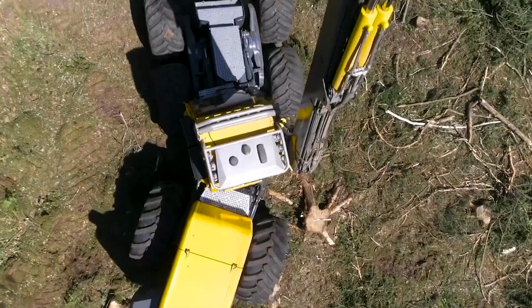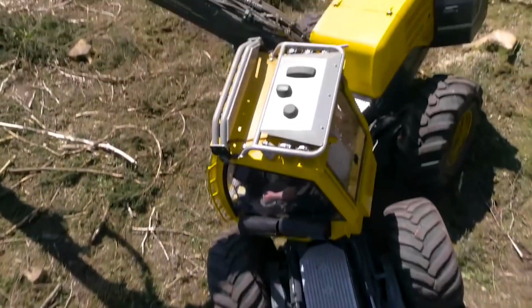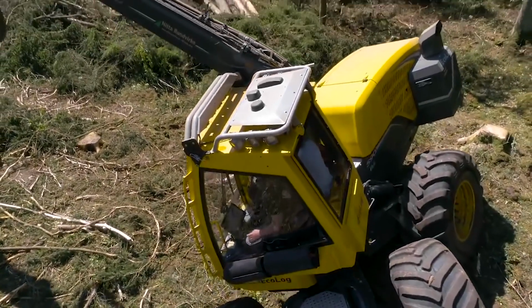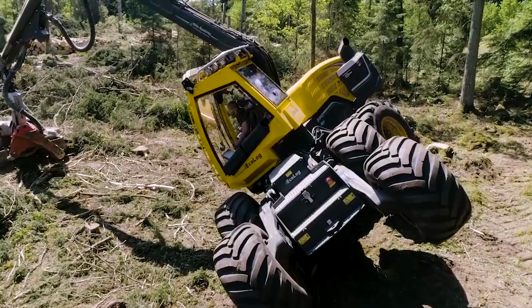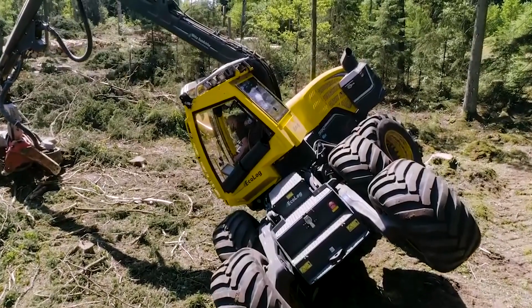When necessity dictates, or when the driver just wants to show off, the 580E can lift one side high into the air and remain perfectly balanced on only 3 wheels. That's just insane!